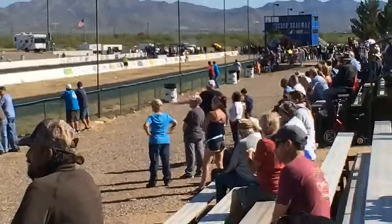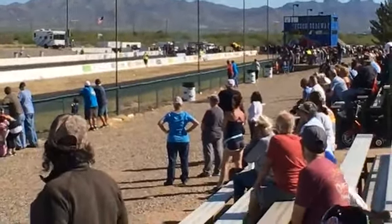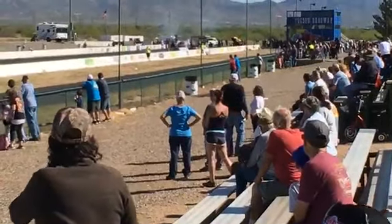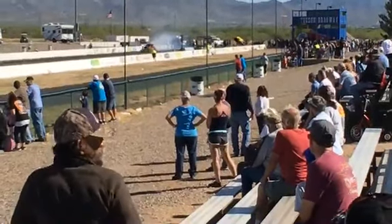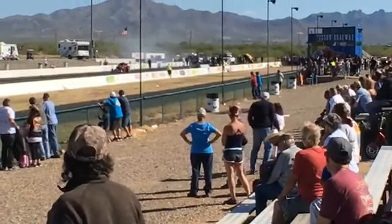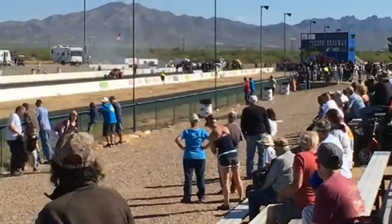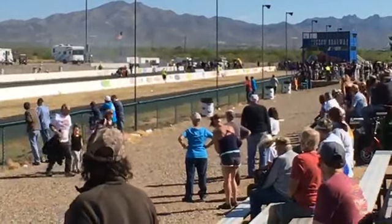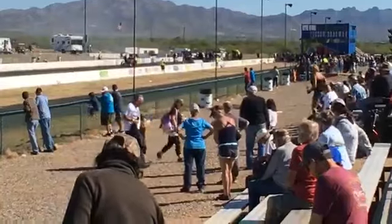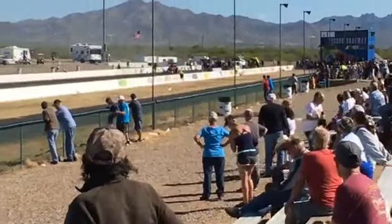Here's the sheep herder car. This is the driver's license. This thing is bad to the bone. Juniors, last call. Last call for juniors. Test and tune. This is your first call. Lanes 1 and 2 for test and tune. That is now the lanes closest to the tower, by the way.